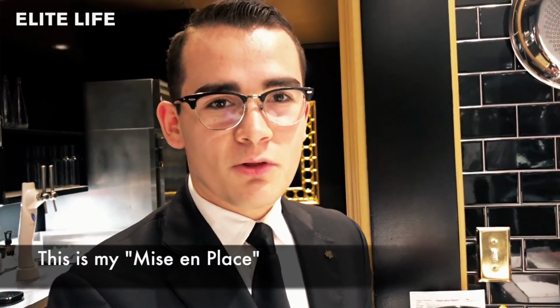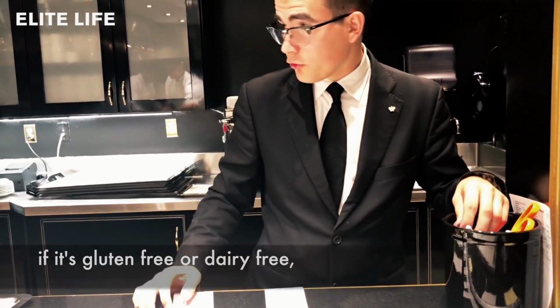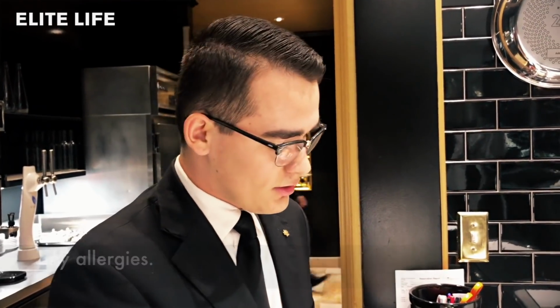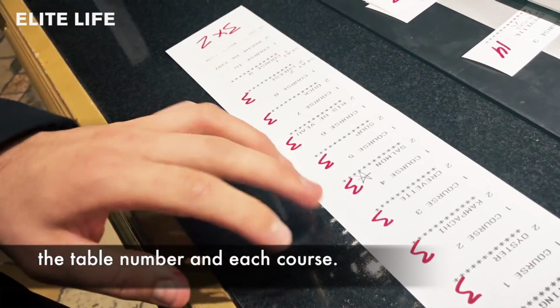This is like my mise en place for the station. It'll say what table, how many people, if it's gluten-free, dairy-free, any allergies, and then the ticket as well says the table number and each course.